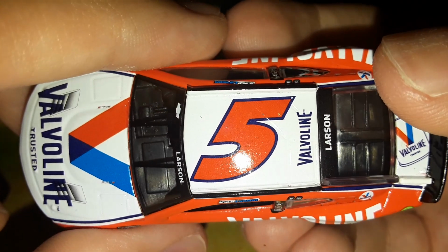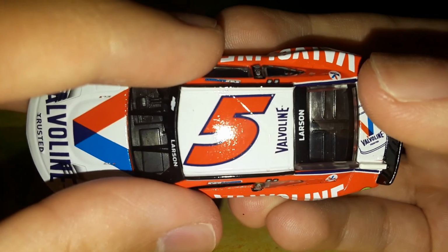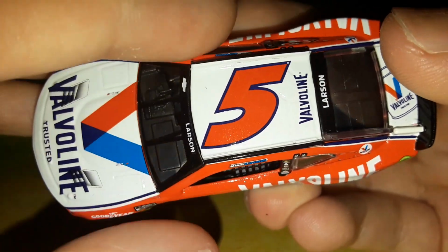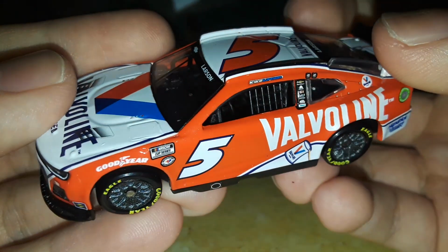Number 5 on the roof, and it looks to have a little... Okay, never mind, I got it off. It looked like there was a dead firefly on the roof of this thing, and I just swept it away. It was a little yellow thing there. But number 5 on the top with Valvoline, and Larson's name on the back windshield.